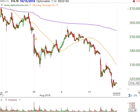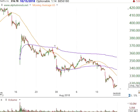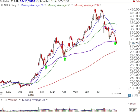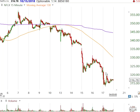So since the last earnings report in Netflix, the earnings report was right over here, and initially the buyers were in control for a couple of days, but once the sellers gained control, it's been capped underneath that volume weighted average price. Now it's underneath the VWAP from this low as well. It's getting oversold, but that doesn't mean it's a reason to buy. We have to wait for confirmation. We anticipate all potential scenarios and wait for price confirmation before we get involved.